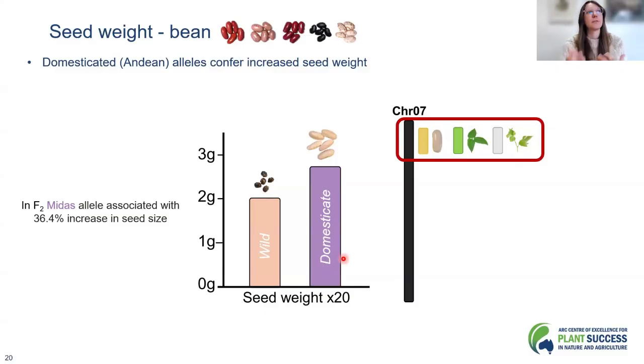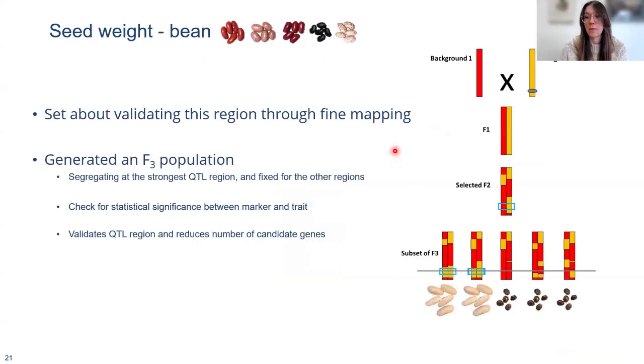So this is great. We've got a region of the genome that we know is influencing seed weight. But this region here is still quite large. It contains hundreds of genes in there. And so one approach we've taken is this idea of fine mapping. Basically, what you do is you generate an F3 population that's segregating at your QTL region, but fixed for other regions that you think are influencing your trait of interest.